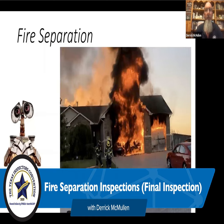So photo on the left, that is a dryer exhaust. So it comes out of the interior, goes down the wall and outside. That's fine. That's 26 gauge. That's typically what you're looking for: 26 gauge, dryer exhaust, B vent, something like that. The one on the right, that's flexible duct. That has no fire separation properties at all.